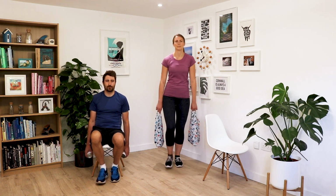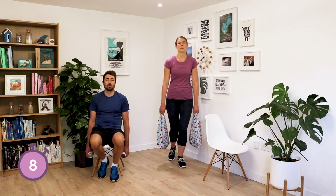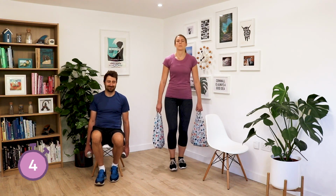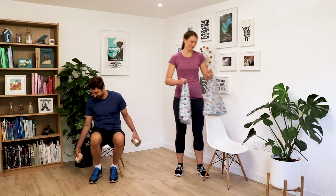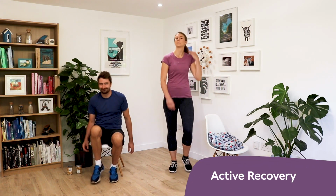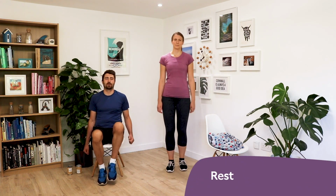Keep up the good work, there's 15 seconds left before we have a rest break. It's the final 5, 4, 3, 2, 1. Great, well done! You've completed the first round of exercises. Now, if you don't need a rest, you can take an active recovery and continue to march on the spot. But if you do need to rest, then that's fine.